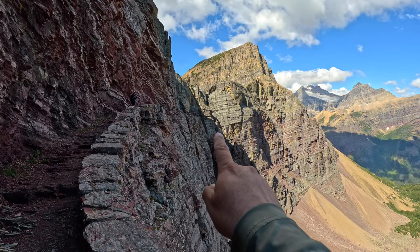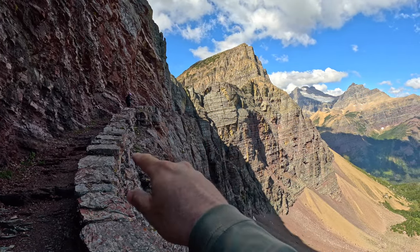So now we just gotta hug this rock line in the backs of the tunnels here, pop through, and then out on the other side.